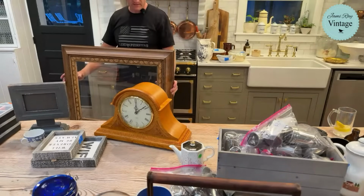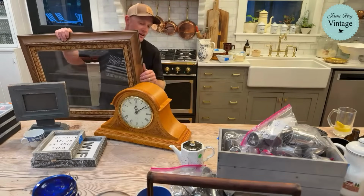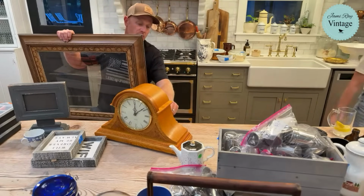Sorry, I gotta start putting some of this stuff in containers because we're running out of room here. Yeah, it's fine. I've just been stacking it over there. It's all right. I got you, boo.